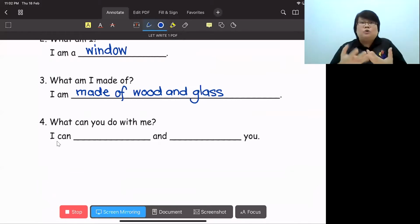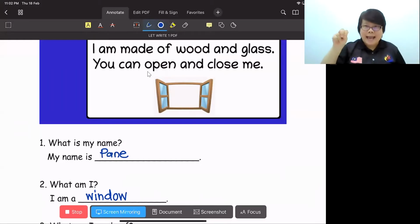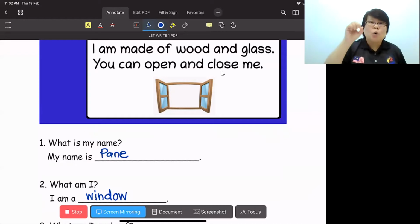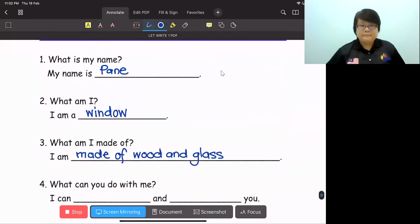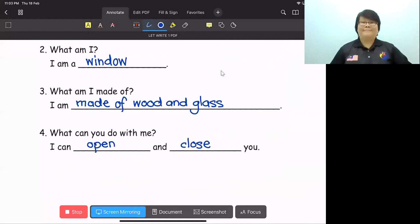Okay, now how to spell open? Open, O, P, E, N, open, okay? And this is close, C, L, O, S, E, close, okay? Let's try. Okay. Okay, so that's all.